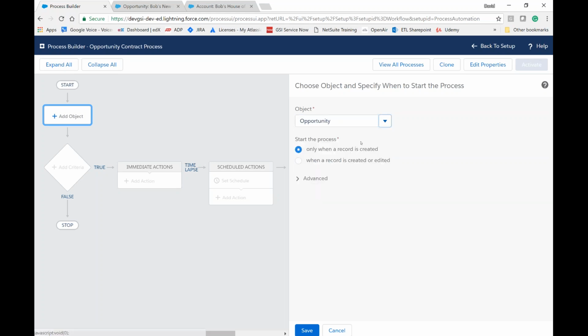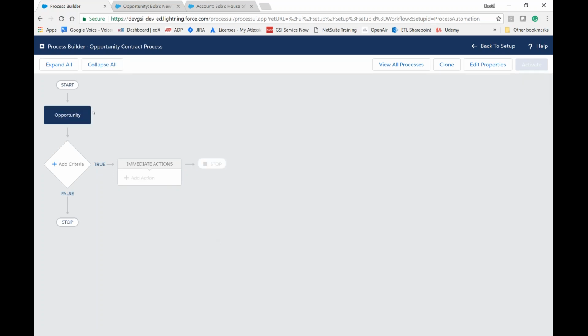And there's our opportunity. And we're going to start this process again, like before. We can start it when it's created, or we can start it when the record is created or edited. We're going to start it when it's created or edited, as long as it hits this stage, and we'll proceed there. Okay, so now we said this process is about this opportunity.